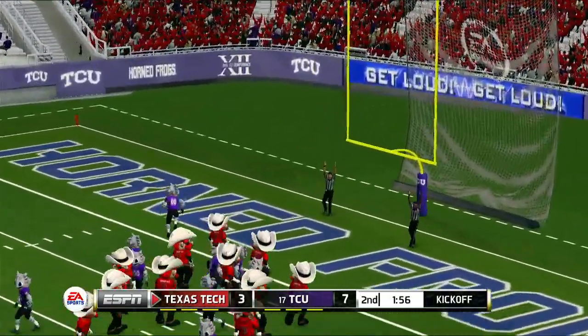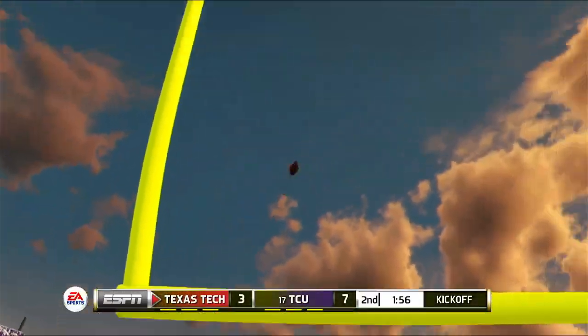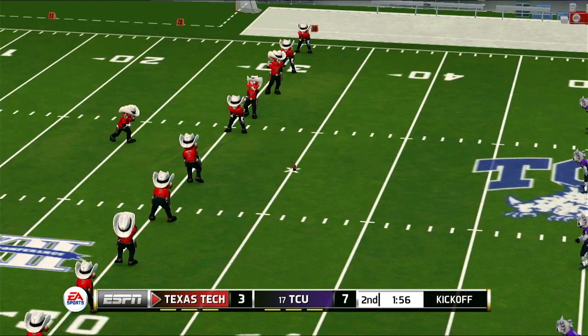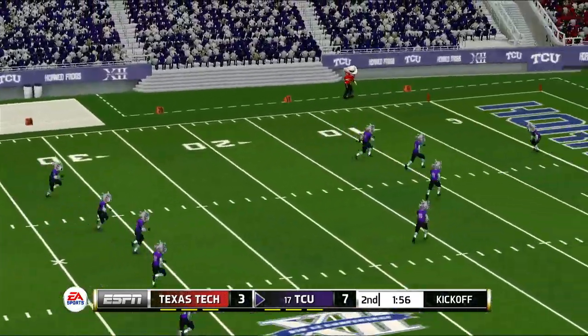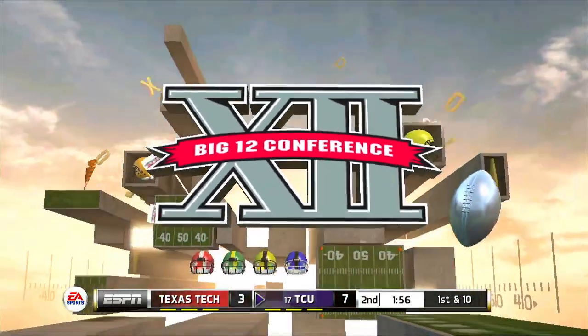Kicks away, and he's got it. And it looks like they're ready for the kickoff. And he got all of this one. Great kick. This one's going to be down in the end zone for a touchback.